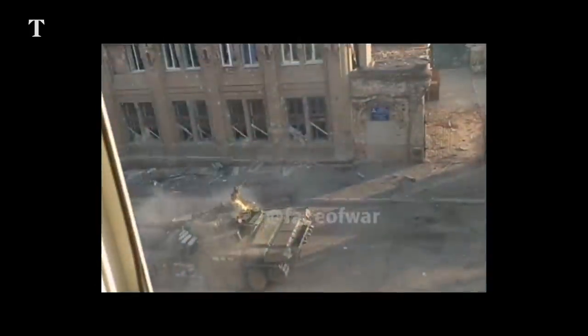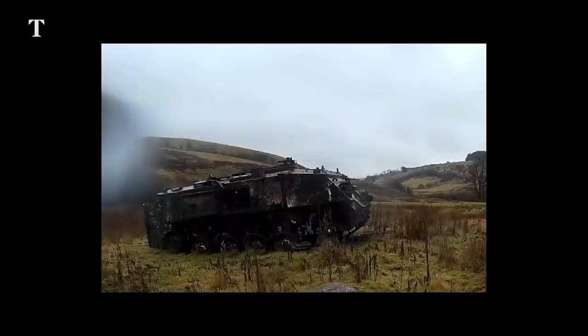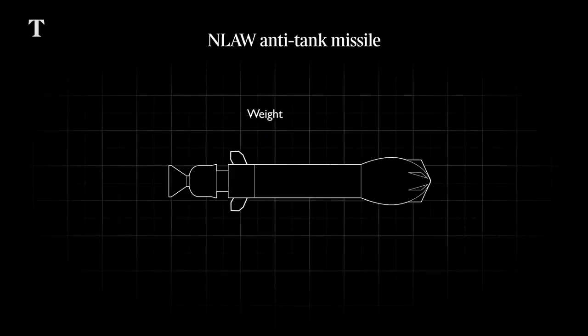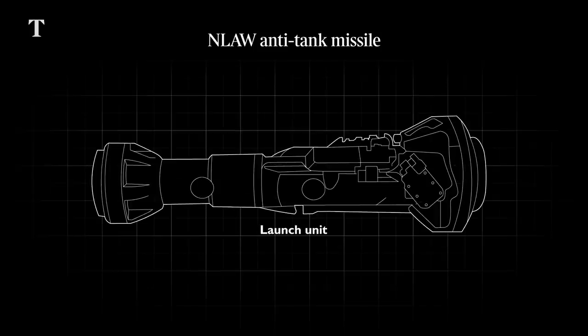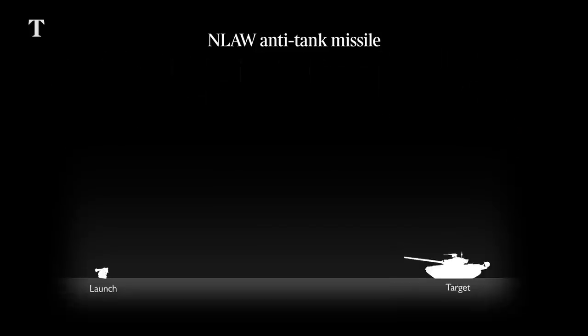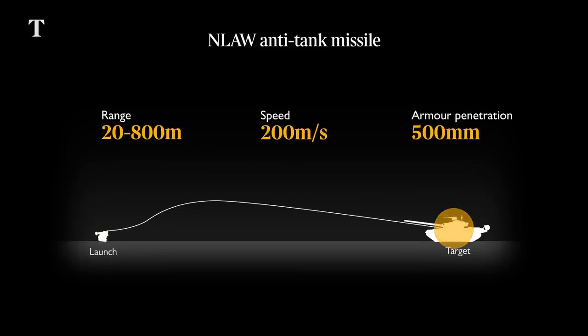The British NLAW system is one of the Ukrainians' favourite tools. They're extremely happy with the gifting of these weapons from the British. The unjammable NLAW was used against the Taliban in Afghanistan. It is lighter than the Javelin anti-tank missiles, and it can be fired in confined spaces. It's a shoulder-carried missile launcher capable of taking out a tank with one shot. It has a range of up to 800 metres and can be deployed in around 5 seconds by a single soldier any time of the day.